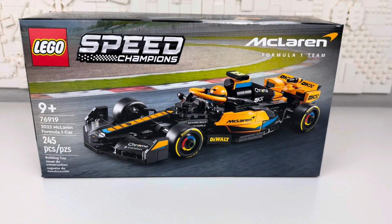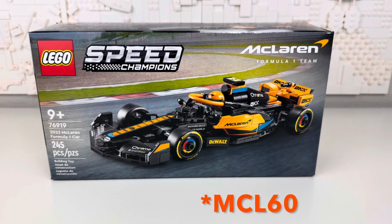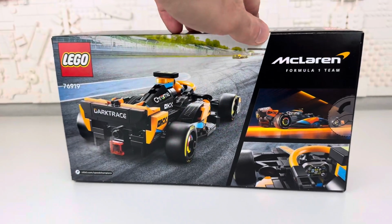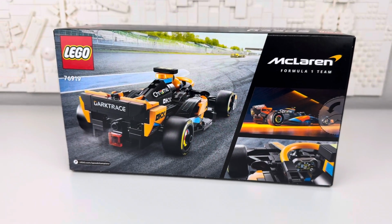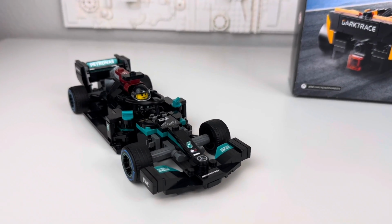This is the 2023 McLaren Formula 1 WCL60. It retails for $27 US and will be available starting March 1st. In this video, I'm going to be giving it a review as well as doing a comparison to the Mercedes-AMG W12.